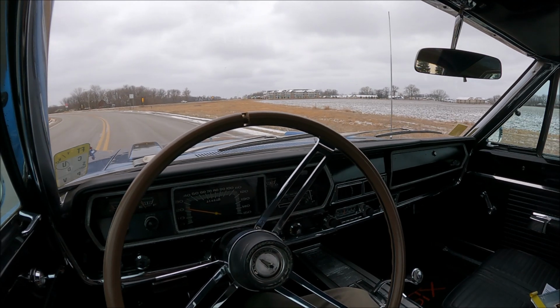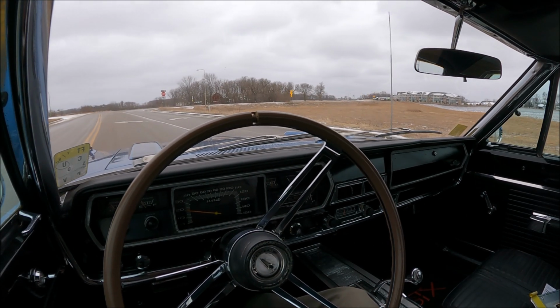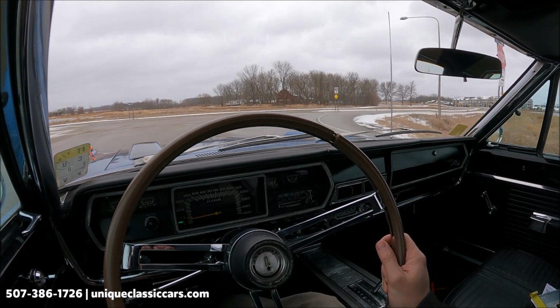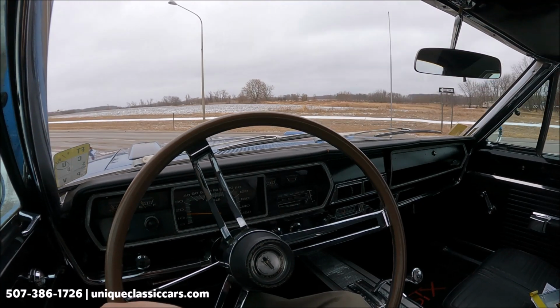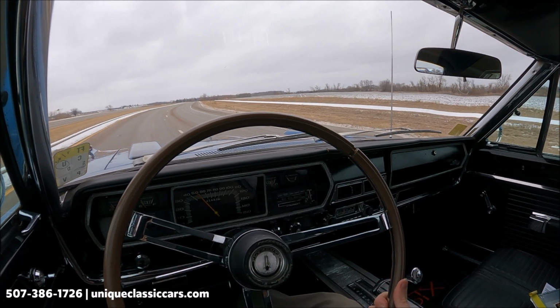Today we're driving a 1967 Plymouth GTX. Looking great, blue with some black accents. This is an automatic right here on the center console. Our turn signal indicator is working on the dash and on the fender. As you can see, the weather is changing in Minnesota, but we do wash our vehicles so we can do these driving videos for you.